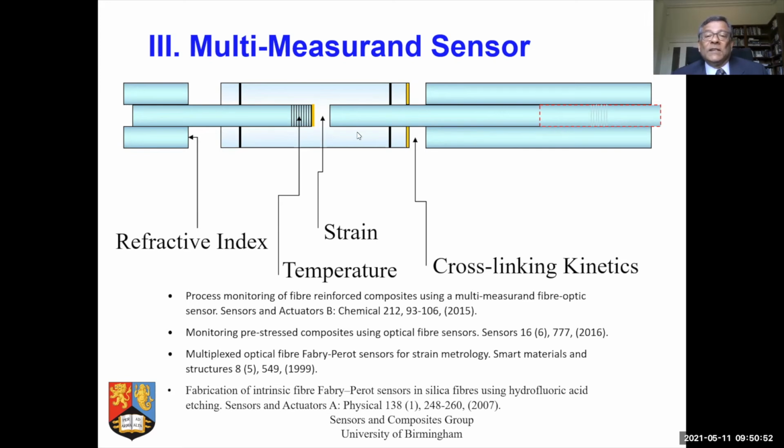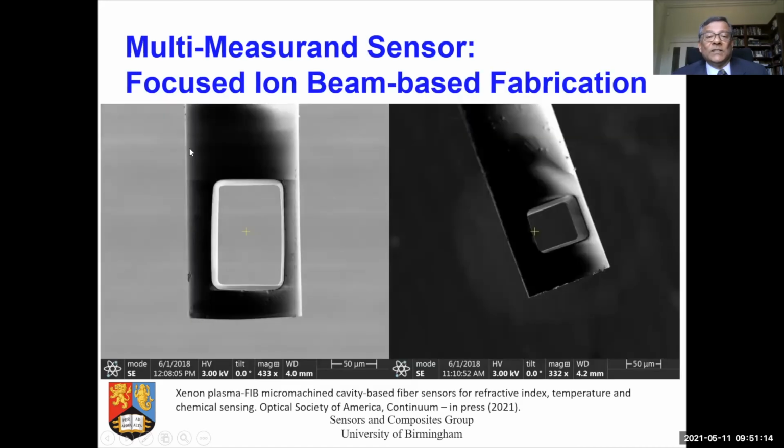So I think this is the first time where you can get reaction kinetics from here, strain from here, and also temperature from here. Sorry, that was the other way around. You can get strain from here and temperature from here. If you parked other optical fibers, cleaved optical fibers, well away from a reflective surface, you can also measure the refractive index like I showed you previously.